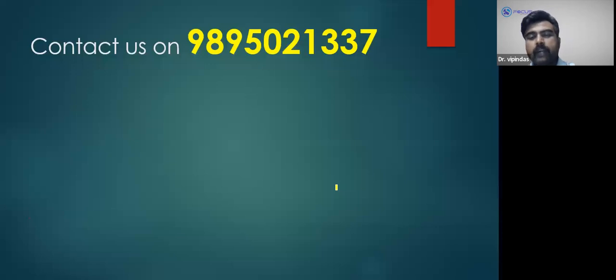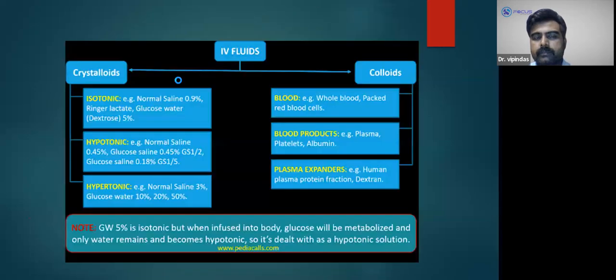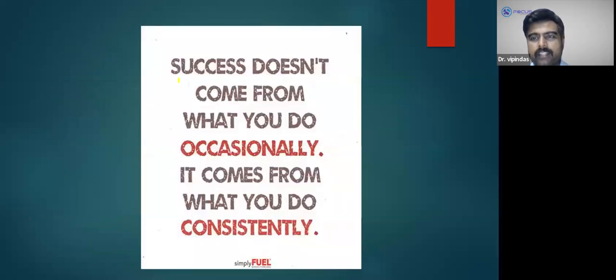Okay, so remember one thing, I would like to end the topic with this slide. Success doesn't come from what you do occasionally. It comes from what you do consistently. If you are able to spend 1 to 2 hours daily, then your goal will be achieved. So if you start from now onwards, then you can add half an hour, 1 hour, 2 hours in the coming days. So persistency always leads to success.